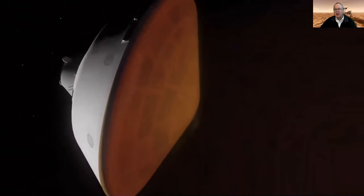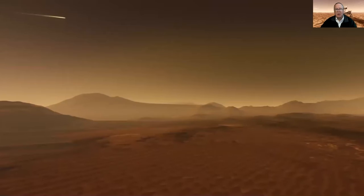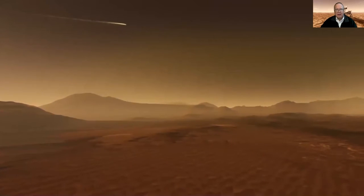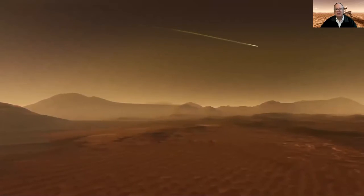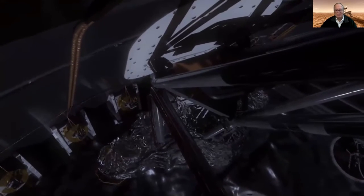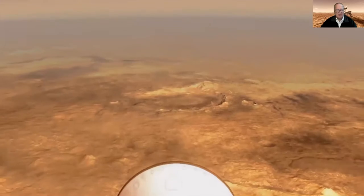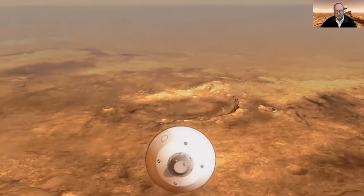And now it's heading into Mars' atmosphere. It's going to use the atmosphere to slow it down. It has a heat shield on the front of it that gets very, very hot, but that slows the spacecraft down. Mars doesn't have much atmosphere. Here is the Perseverance rover that's inside the lander, and we're headed toward that crater on Mars. You can see little steering jets steering it toward the landing spot.